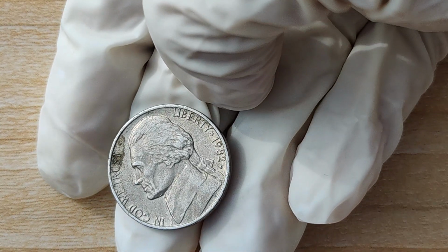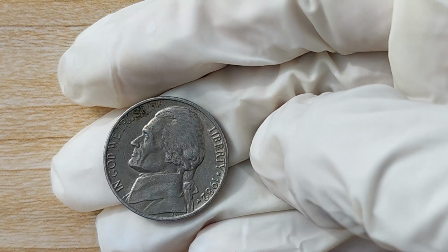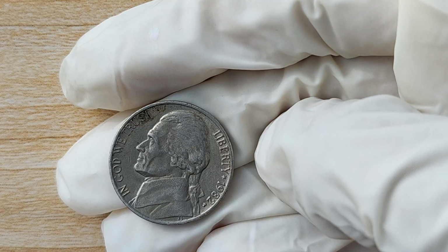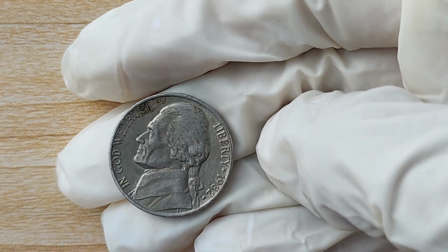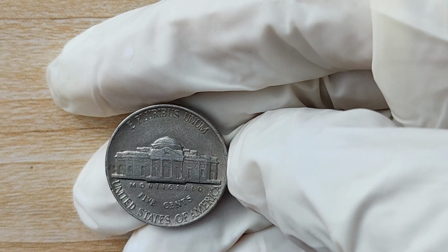Now here's the exciting part. Could you have one of these nickels sitting in your coin jar? It's not impossible. While the $11 million coin is unique, there are still other rare 1982 P Jefferson nickels out there with valuable errors. Some can be worth hundreds or even thousands of dollars. So what should you look for?